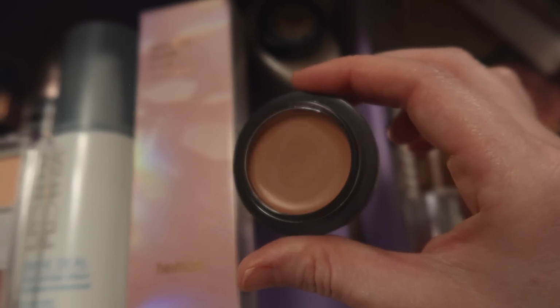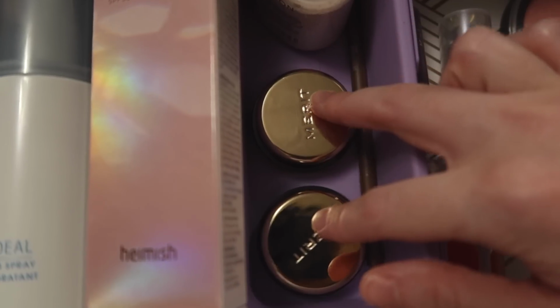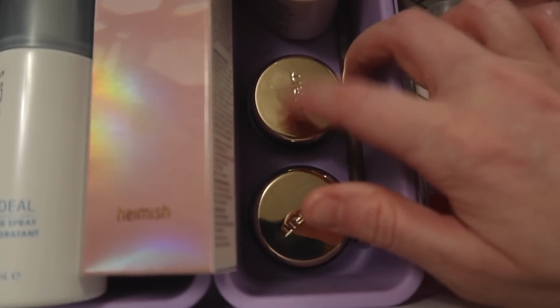So this actually has made a beautiful one and done matte eyeshadow. So definitely looking forward to trying out Viper soon.